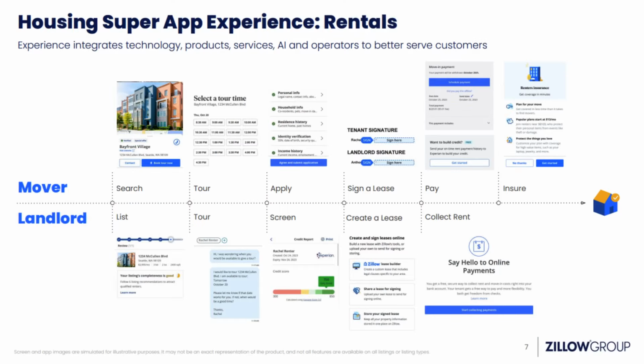Now, on the rental side, an equally expansive vision, but it just looks a little bit different. In this case, if you're able to have all of the potential renters on your platform, which Zillow is a growing platform for, then the supply is going to want to be able to reach those renters. Zillow could potentially be the platform where you sign a lease and even make your payments. There's a lot of opportunities for them to have revenue generating opportunities in that ecosystem.